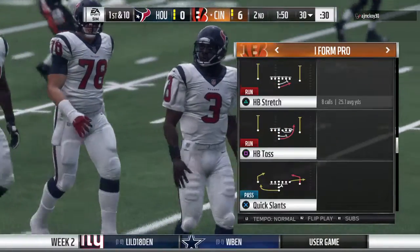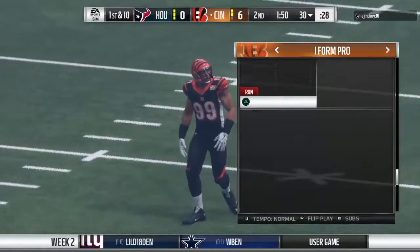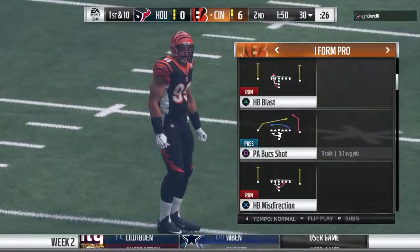Well, it's not the only reason they have a 0. The offense has been bogged down a few times now, but it's certainly not helping the cause any at all.